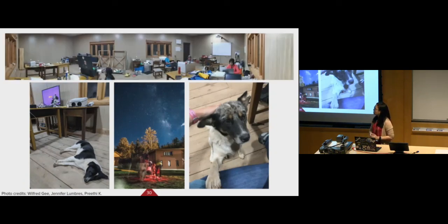So here's an example of what our workspace is. The top is our main workspace. I'm right there in the middle working with the hardest thing in any scientific project, and that is cable management. And I will fight somebody who says cable management's easy. But this is us at the end of the day. I don't have any pictures of students because they're under 18 and I'm not really allowed to post their photos.